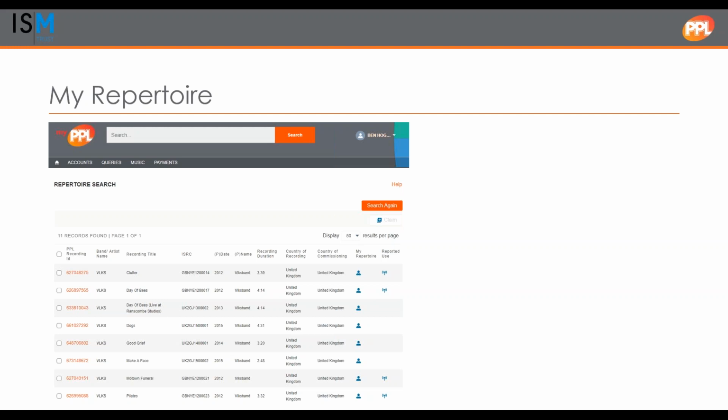Now, looking across the top, you can see the details that I gave to you earlier on, and you can also see the head and shoulders in the My Repertoire column, which indicates that I am listed on that recording, and you'll also see a couple of them have reported use. So yes, a couple have been broadcast.